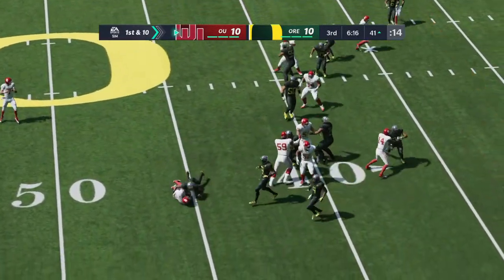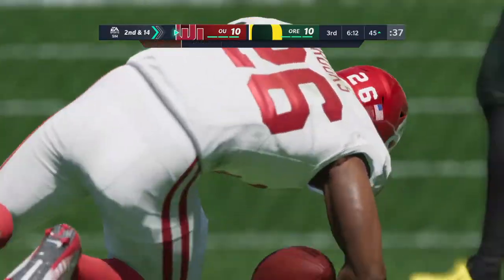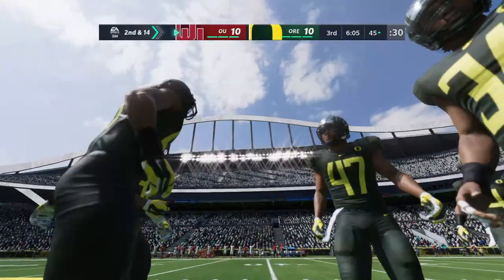They'll run on 1st down. It's Brooks. And he'll lose yardage on the play back at the 45-yard line. They'll wind up losing 4 yards on the play. And it'll bring up a 2nd and 14.